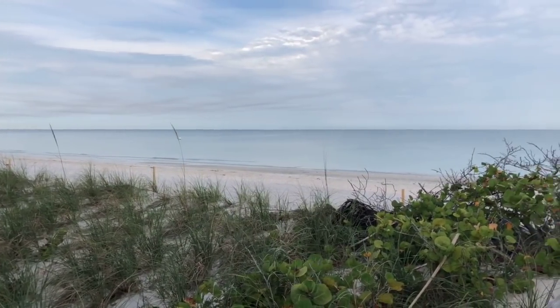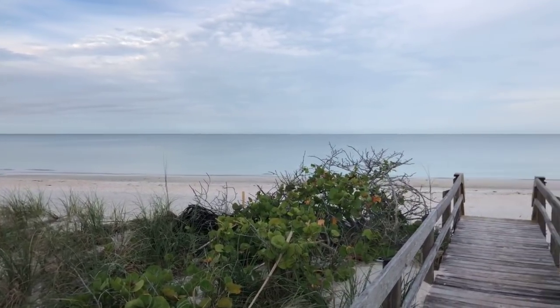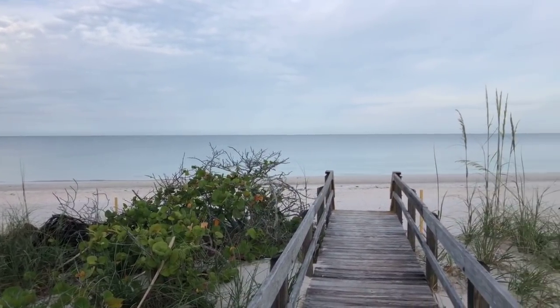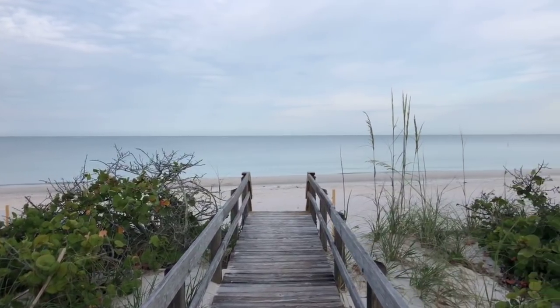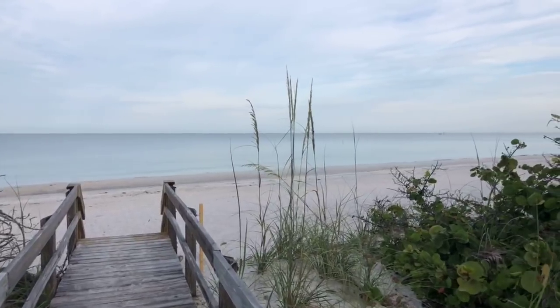It's going to be an overcast day today. 69 degrees right now, expecting a high of up around 92 again today. It's going to be another warm one. Tide's just making its way in here.